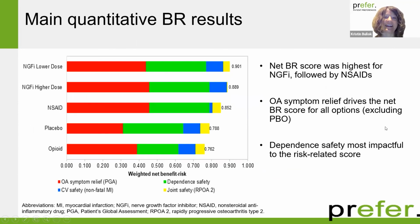So the results. First, before I go into the results, just to quickly explain, a larger net benefit risk score means that it is a more desirable treatment option. And again, this is from the patient perspective, as we incorporated the patient perspective. You'll see that the nerve growth factor inhibitor has the highest net benefit risk score, but it's followed very closely by NSAIDs. The red bar represents the benefit, so that's symptom relief. And this is the major driver for all of the benefit risk scores.